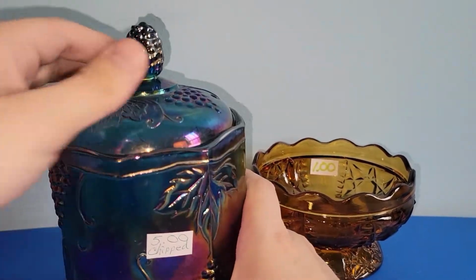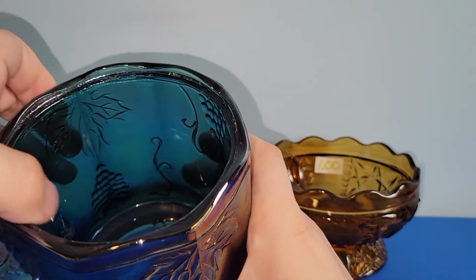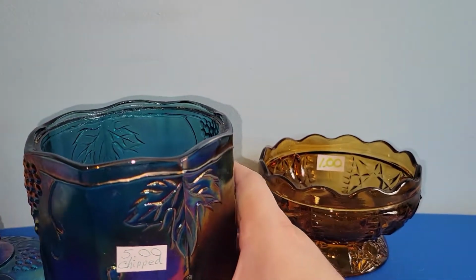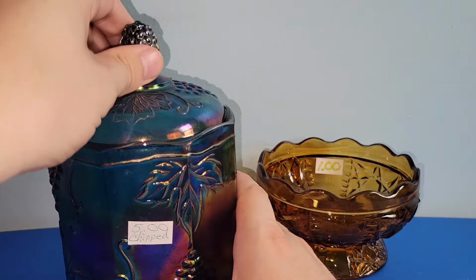And it does say chipped. The lid is perfectly fine. It's just the little bits in here. Like, there's a chip here or there. The rim has got some issues, but it's not really noticeable. If there was a big old chunk out of this, I wouldn't have bought it. But it's still in decent shape.